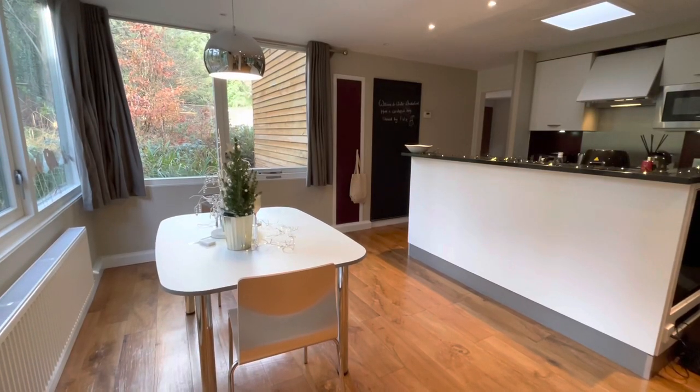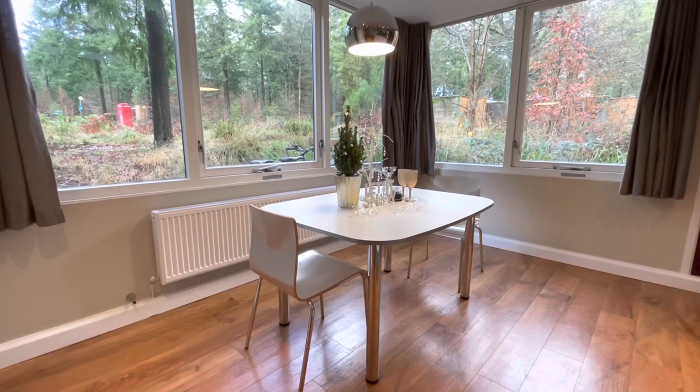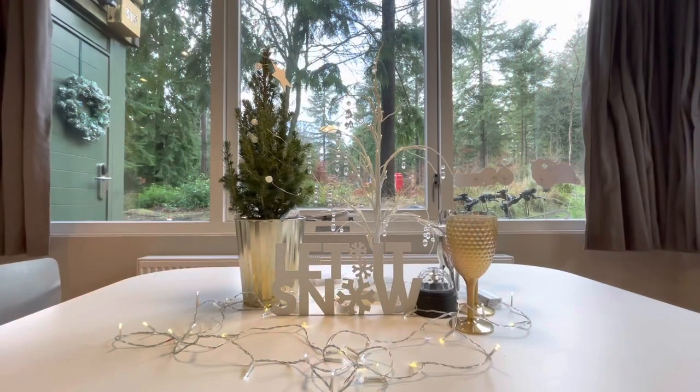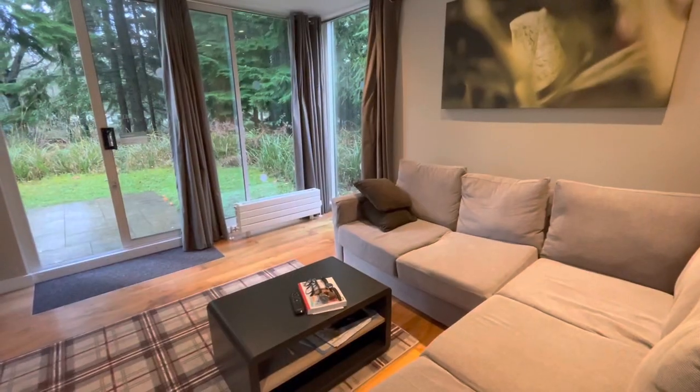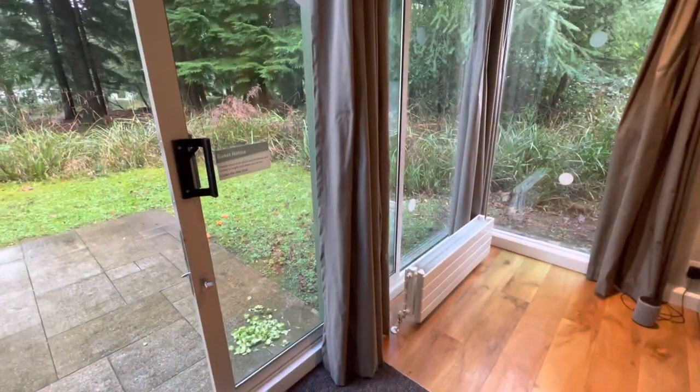And as you go into the lodge, there's a spacious dining area. By the way, the wreaths on all the main doors are courtesy of Center Parcs. As you can see, the living area is a great space, and if you're lucky, you're going to see some wildlife out on that terrace.